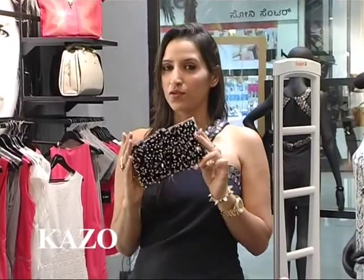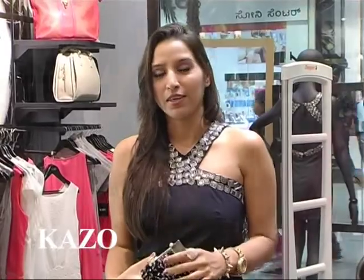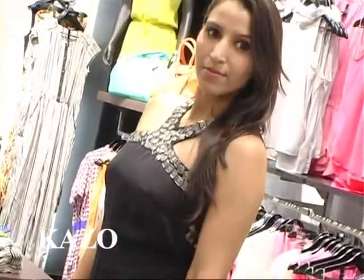A beautiful clutch from the same collection, and you can imagine that you will be the star of the party. So make sure that this dress is a part of your Spring Summer 13 collection for your evening looks, and get ready to party in style.